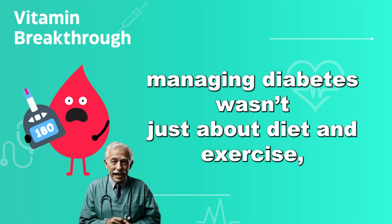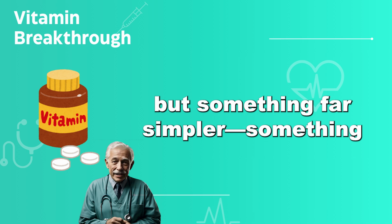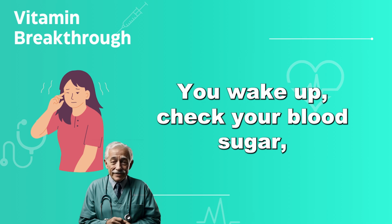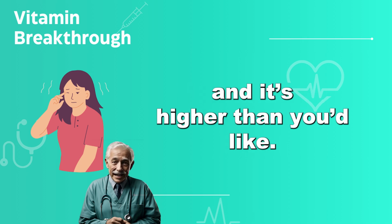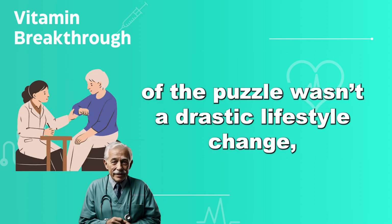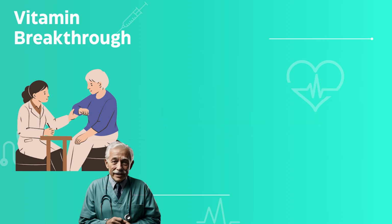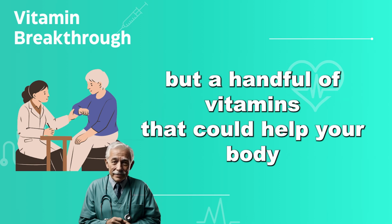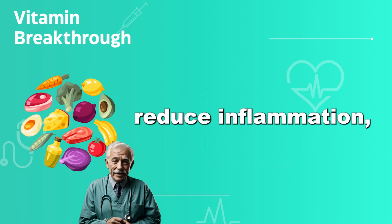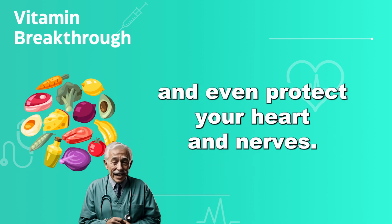What if the key to managing diabetes wasn't just about diet and exercise, but something far simpler, something you might already have in your kitchen or medicine cabinet? Imagine this. You wake up, check your blood sugar, and it's higher than you'd like. You've been careful with your meals, you've exercised, but something still feels off. What if the missing piece of the puzzle wasn't a drastic lifestyle change, but a handful of vitamins that could help your body function better? Vitamins that could support your blood sugar control, reduce inflammation, and even protect your heart and nerves.